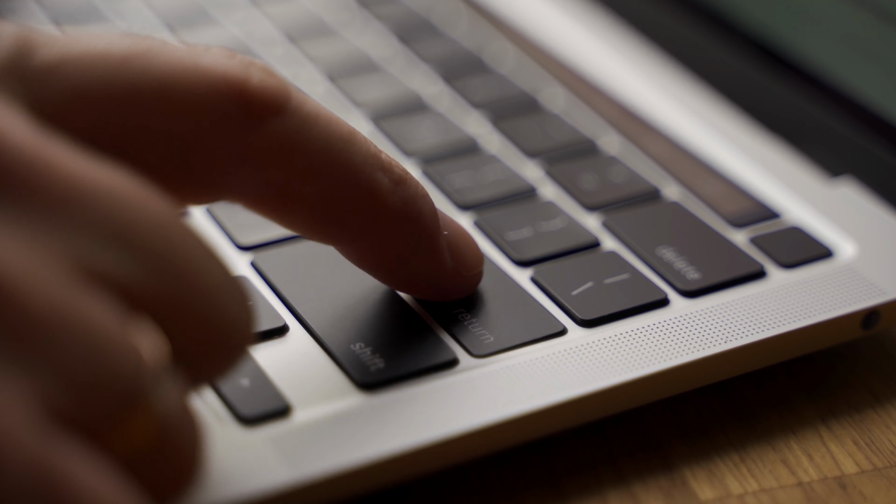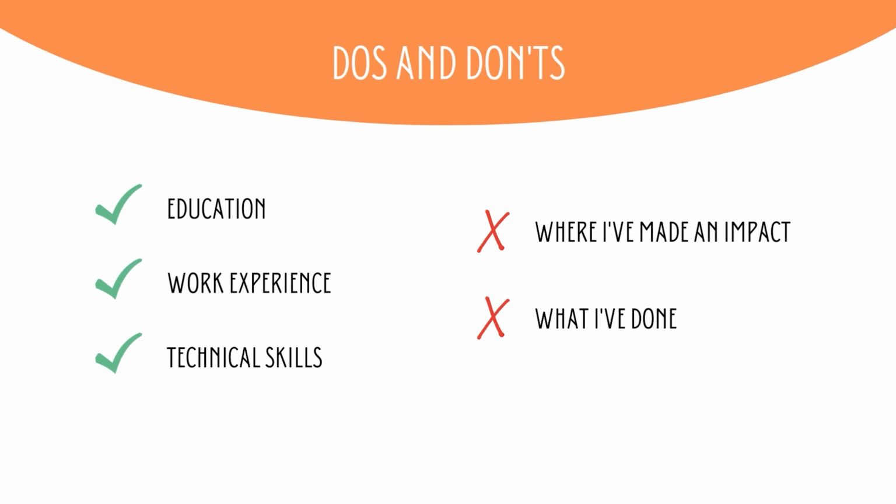These systems search for specific keywords in your resume from the job description to find suitable candidates. Using relevant keywords in your resume can significantly improve your chances of getting noticed, especially if you apply online. Let's talk about some important things you need to know about those systems. Stay conservative with the naming of your resume sections. Use labels like education, work experience, and technical skills instead of where I've made an impact, what I've done, etc.